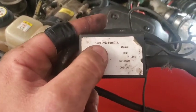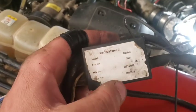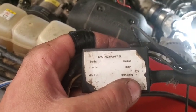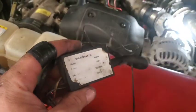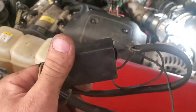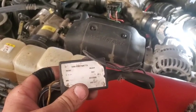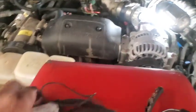The only thing you can see is that it said 99 to 2003 Ford 7.3. I can't see a model number. I don't really know a make or anything like that. You can see when it was manufactured, 2009. It was a while ago. This was probably an early version of some kind of a chip, and I can tell you what it was doing, but I can't tell you really what it's supposed to do. It's supposed to probably manipulate the ICP sensor reading to probably get you more. I don't know. I really don't understand what it would be for.